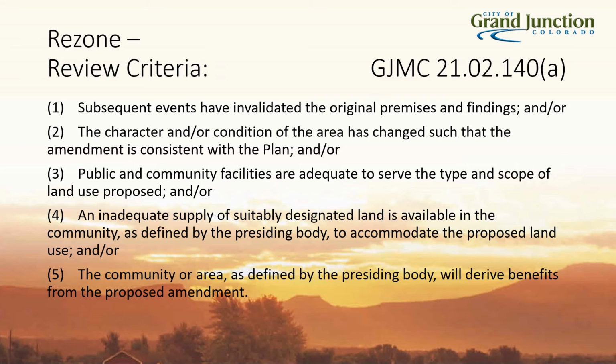The Comprehensive Plan explicitly identifies the relative lack of land suitable for the density of so-called "missing middle" housing, which includes the types of attached dwellings for which these lots would be suitable if rezoned to R8. While R8 zoning is not entirely uncommon in the city, more R8 zoning is considered necessary in order to meet the housing demand. And the fifth criterion is that the community or area, as defined by the presiding body, will derive benefits from the proposed amendment.